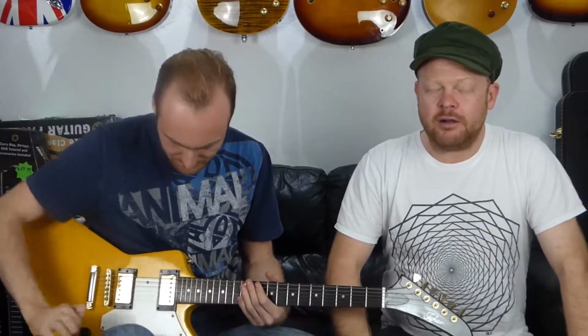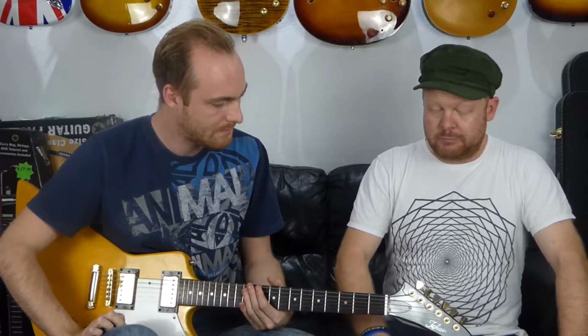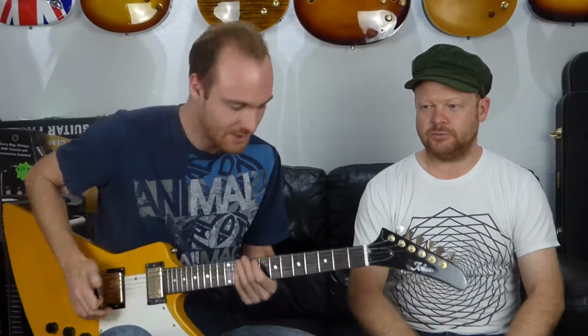This is a Tokai Explorer, made in China, Alnico pickups, and for those of you of a rocking persuasion, it rocks. Okay, so we'll start with some clean. And we'll be on the neck position.